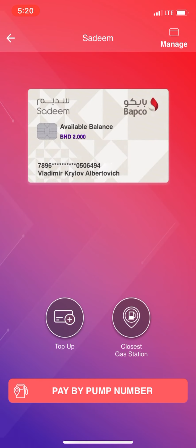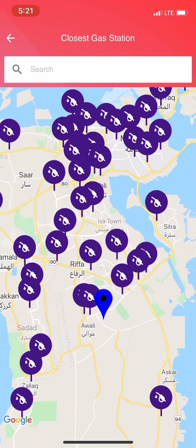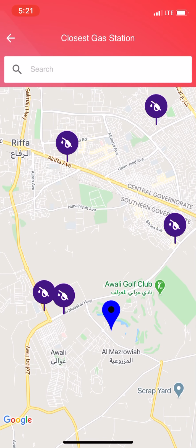Once you click on Sadim, you have options, obviously. Before actually applying the payment, you have an option of selecting the closest gas station, but that means your GPS has to be enabled while you're using the app, which makes it easier to locate you and the nearest gas station. So let's say you're on your way to the gas station and you're not sure what the name of the gas station is, and you'd like to know what it's called. You click on closest gas station. It will automatically find you and the nearest gas station to you.